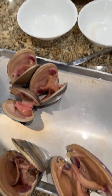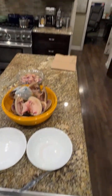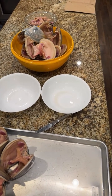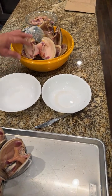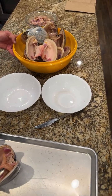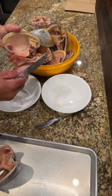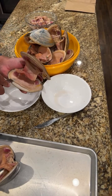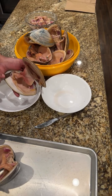All right, so again, our process is it goes from the cutting board over to Ginger, where she cleans out the excess sand, and then comes over to this bowl, and then we shuck them from there. Okay, so we're gonna go ahead and take out the meat. Again, for those of you who are just arriving, thank you for joining us. We're gonna remove the flesh from the Pismo clams.